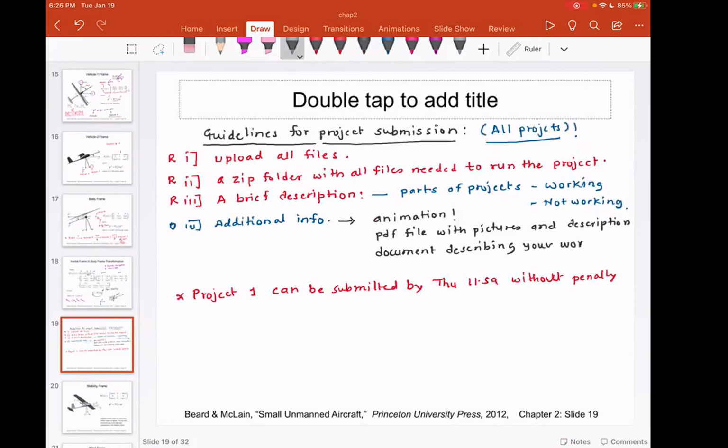However, future projects if turned in late will lose 50% of credit. So, explaining the guidelines, hey, Tyler, as you know, this entire video is recorded, right? So you can go back and listen to these verbal guidelines as many times as you want. These are the guidelines for all future projects.